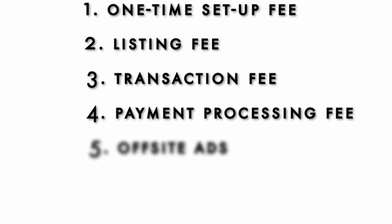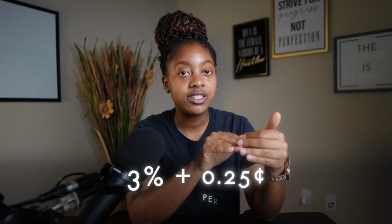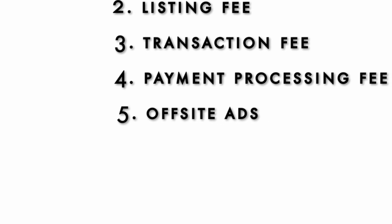Fourth are the payment processing fees. In the US, it's 3% plus 25 cents per order. Think of this like a credit card fee. Every payment processor, PayPal, Stripe, Square, they all charge something similar. Etsy just bundles it in. And then fifth, we have off-site ads. If you sell more than $10,000 in a 12-month period, Etsy automatically includes you in their off-site ads program. They'll promote your products on places like Google, Facebook, Pinterest, and a few other places to help you make more sales.